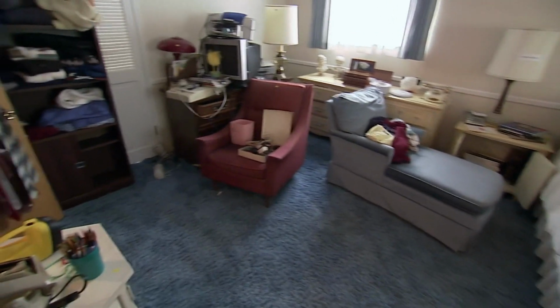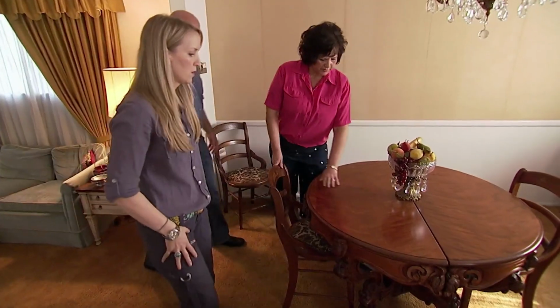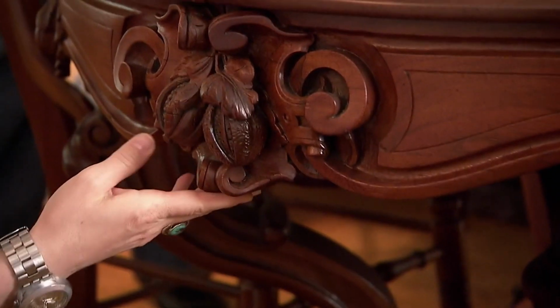I have to get the house on the market. And you want to sell everything in the house? That's correct. Okay. We hope you can organize this mess. It's just overwhelming. That's why you called me. That's right. This is my parents' formal dining room. It really is a great table with great details. A lot of memories. A lot of full tummies.